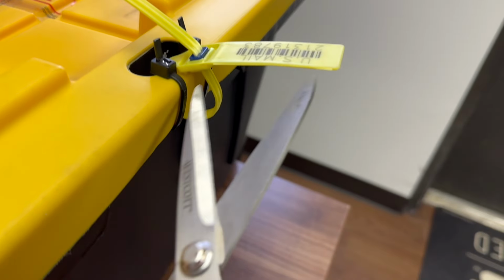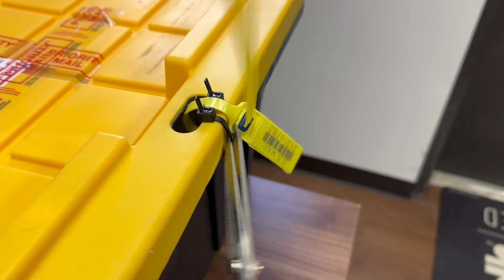I've never done a registered mail tag. Look at this thing. Oh, it's not registered anymore. Look at that.